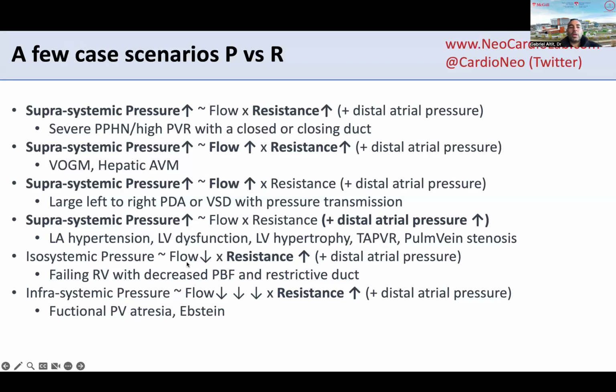Then you have situations where you start dropping your flow in the presence of high resistance. So think about a situation where you don't have a PDA to pop off the afterload from the right ventricle, and suddenly your RV is failing and it's just not able to eject flow anymore. Everything is backing up into the system, either into your liver, which is going to become big, or into your right atrium, which is able to pop off into the left atrium if the inter-atrial shunt is big enough. Your baby will be very blue everywhere, but there's just not a lot of flow.